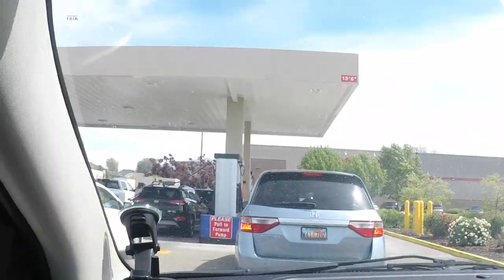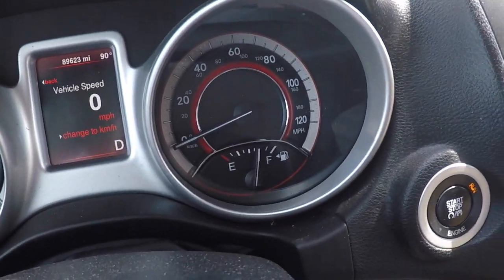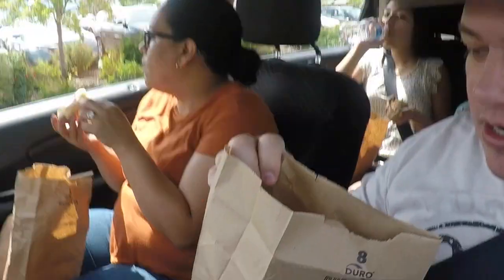Everything. All right, so before we take off on our trilobite fossil hunting adventure, we're gonna be putting gas up here at Costco, and we gotta fill up. See, we got our gas tank right there. It's a little bit more than a half a tank, but we're driving, it's about 2 hours away. So we got our kolaches that we're eating right now.